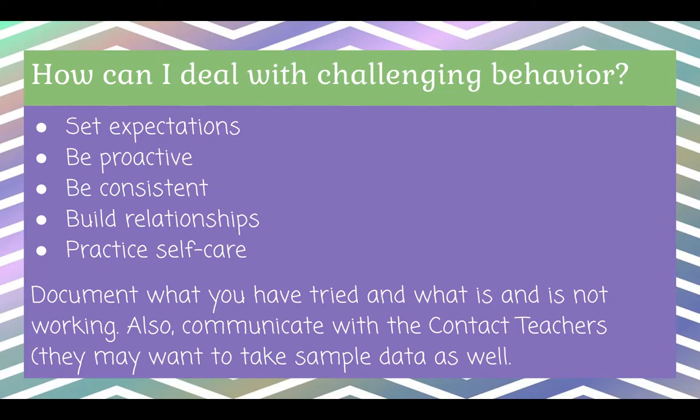How can I deal with challenging behavior? Ooh, this is a good one. You need to set those expectations, be proactive, be consistent, build relationships, and practice self-care. Document what you have tried and what is and isn't working. Also communicate with the contact teachers. They may want to take sample data as well. All of these things can be reviewed, and you can try and implement them in your classroom in order to set up a really enriched environment so that challenging behavior is decreased.